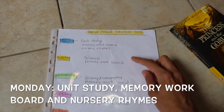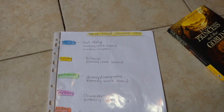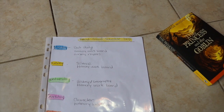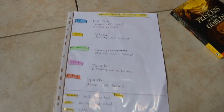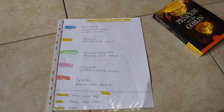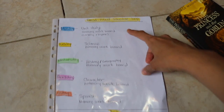And then every day, along with whatever we are reading, we do a memory work board. And I will share with you that in another video. And that is things that I want my kids to memorize, because this is the time to have kids memorize things when they're young. And they learn, and they're sponges. They learn so much. I can't wait to share that memory work board with you guys.